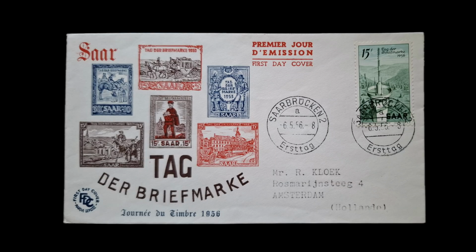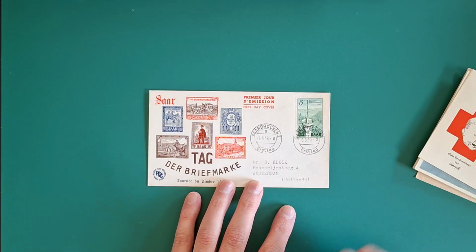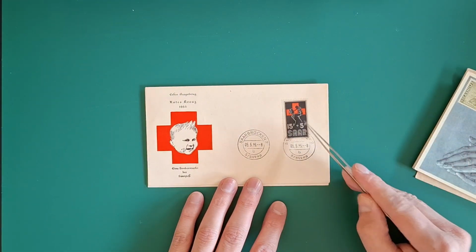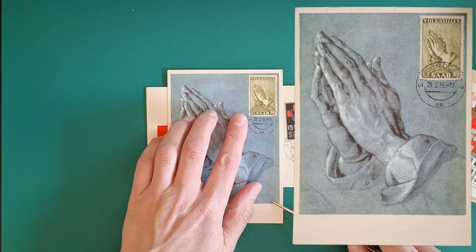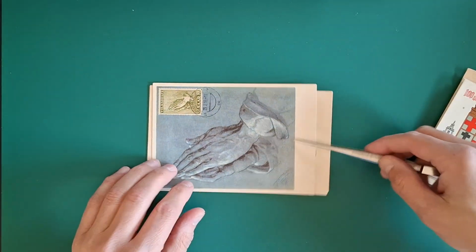So, first day of issue, 6th of May, 1956. Really beautiful. We see this stamp that we've seen before. Well, we have here for the Red Cross, we have a stamp, 1955, May. Really nice. Yeah, I saw this card. There's nothing to it, just this. 1956, really nice. Are these the hands of Dürer, Albrecht Dürer? I believe so. So yeah, it's pretty nice.